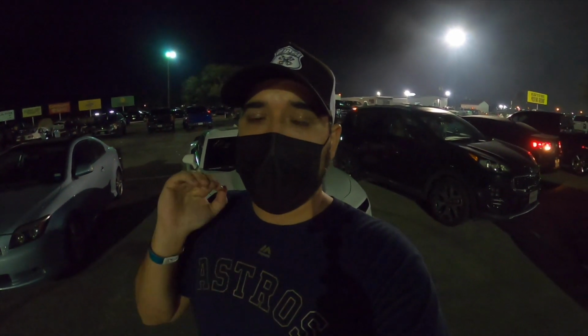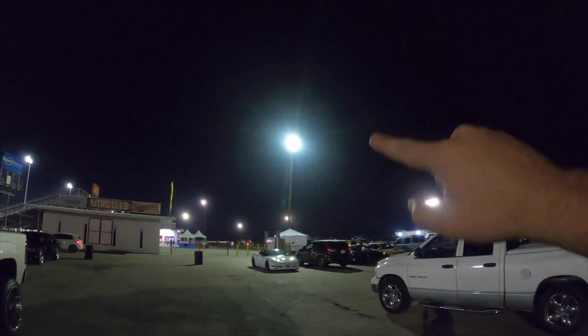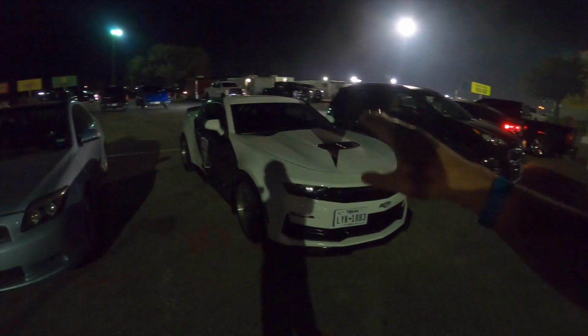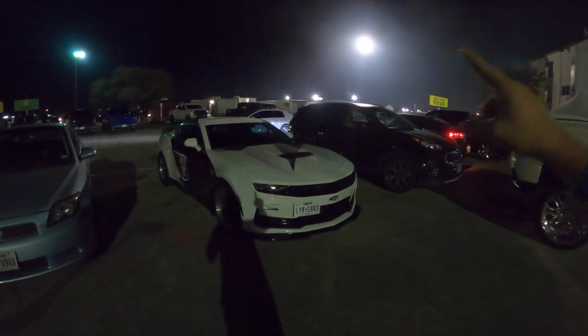Well guys, there you have it. We came back to the track. Completely different conditions from the last time when the weather was nice, cool, dry. It is so humid. You can see the rings around the lights. The humidity is up to almost like 85 to 90% tonight. And it has definitely affected the cars running out tonight.